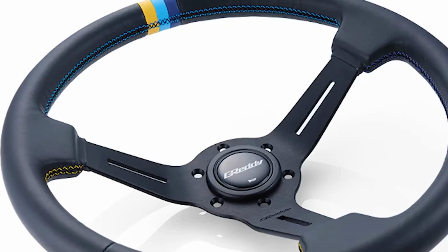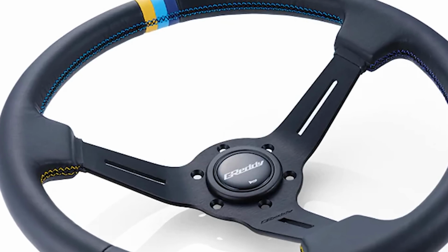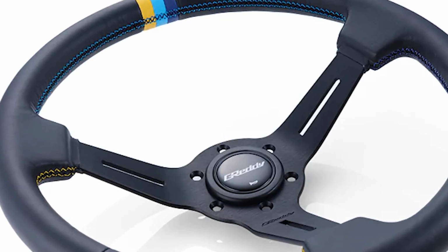Greddy also has all sorts of small accessories for the interior, from seatbelt pads to the very nice quality steering wheels that have the Greddy name on them and the stitching that matches the Greddy colors.